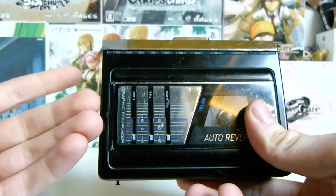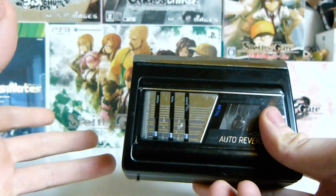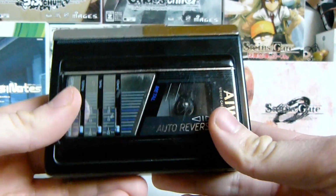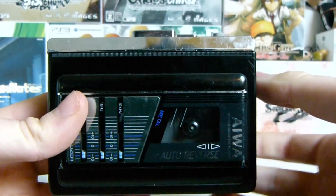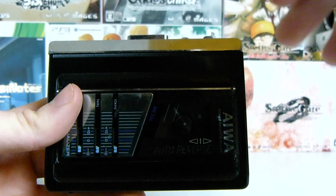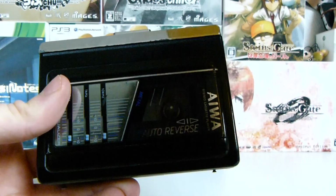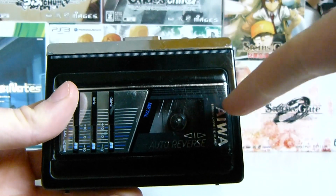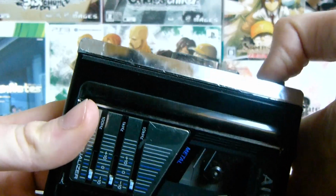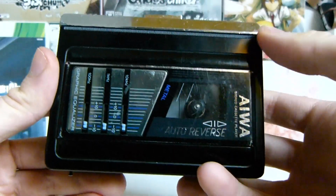So what's cool about this kind of Walkman, which is not that special later, but for this time it was still pretty cool, you can put a cassette in there, and with the old ones, when it was done, you had to manually take it out, turn it around, put it back in to listen to side B, or side A if you were already listening to side B. This thing, once it ends playing, it auto clicks over and it plays the other side. I'll show you that soon as well.